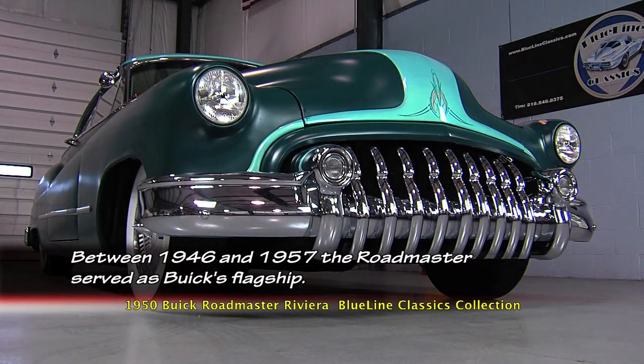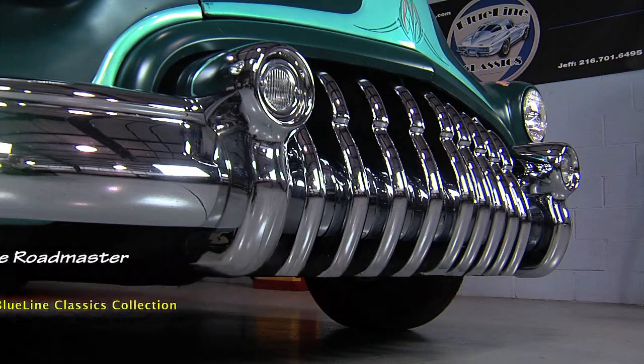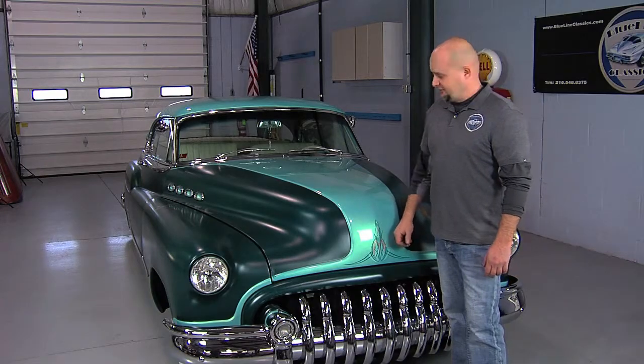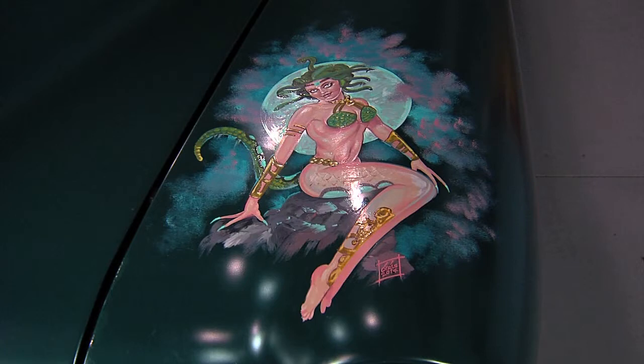You look at the front end of this car, that's actually all original, like I said, with the exception of the French headlights. These grills were just a masterpiece. They were a work of art back then. And then you can see that, with the metal flake paint, they added the hand pinstriping. There's a few little hand-painted murals on the car, just to kind of offset it, keep it apart from the other cars.